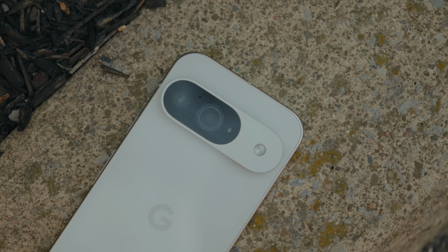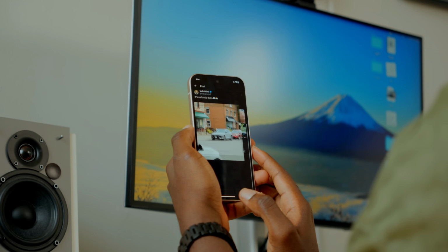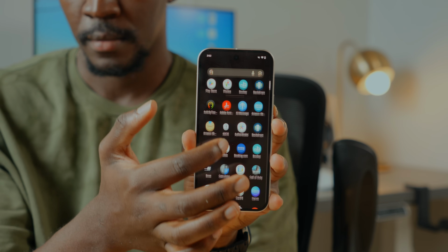Okay, let's talk about Tensor. Now, the Pixel 9 is powered by the new Tensor G4 chip that is responsible for a lot of the AI features within this phone.